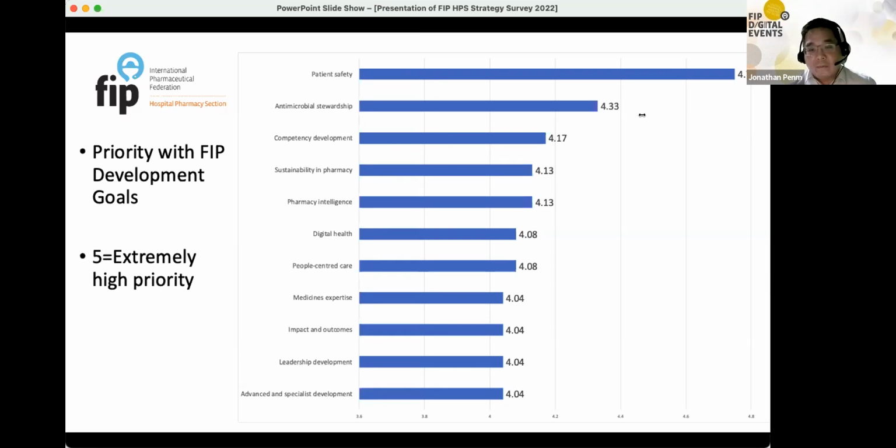And then we have other ones down here like antimicrobial stewardship, which has obviously been a large focus within the hospitals, and that's come out as something that should be a large priority for the hospital pharmacy section, followed by competency development, sustainability in pharmacy, pharmacy intelligence, digital health, person-centered care. And that again just gives you an idea of where the priorities are felt within the hospital pharmacy section, where we should be focusing our efforts over the next 5 years.